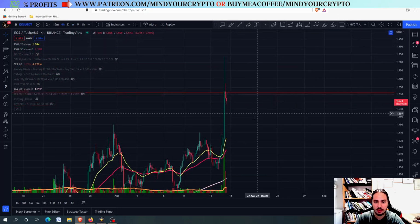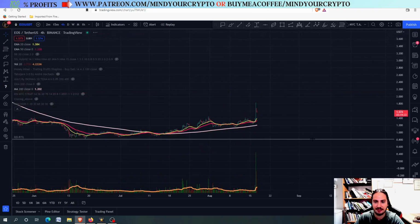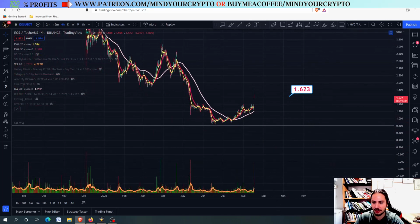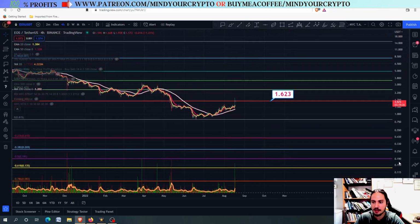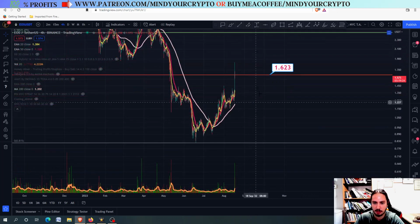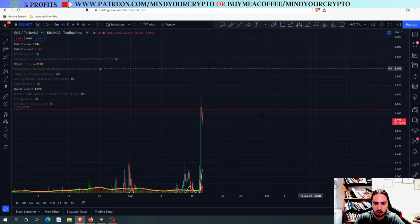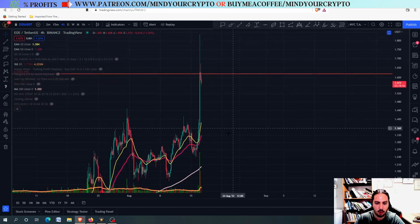On the 4-hour frame, we have closed above. If I do not use the logarithmic scale, this line right here is way above, but if I use the logarithmic scale, it is around where we are right now. Anyway, in the 4-hour frame, it doesn't matter that we closed above. The thing here is for sure that we are probably going to correct even more. EOS is going to have further correction coming in.